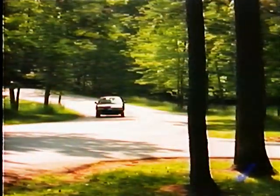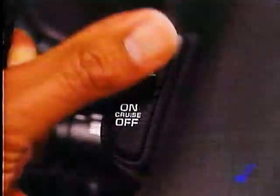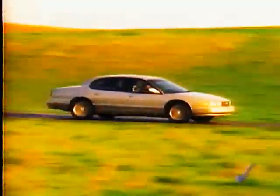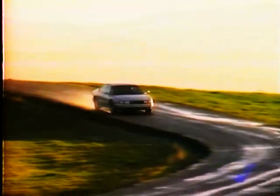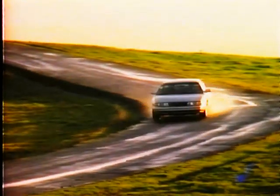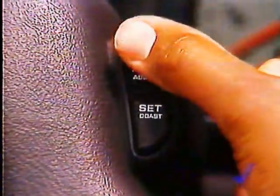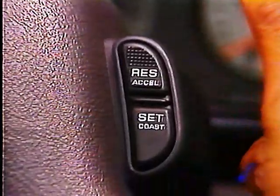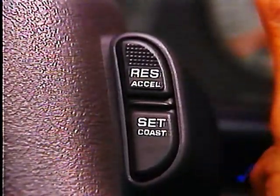However, if you want to deactivate the speed control without erasing the set speed, simply tap the brake pedal or press the cancel button. Using the cancel button avoids sending unintended brake light signals to drivers following behind you. If you wish to resume the speed that you set earlier and you haven't erased the system memory, simply press and release the Resume Accel button. Keep in mind that Resume can only be used at speeds above 25 miles per hour.